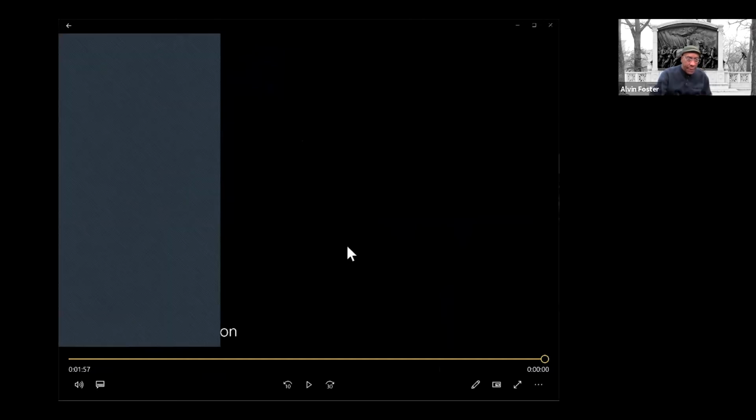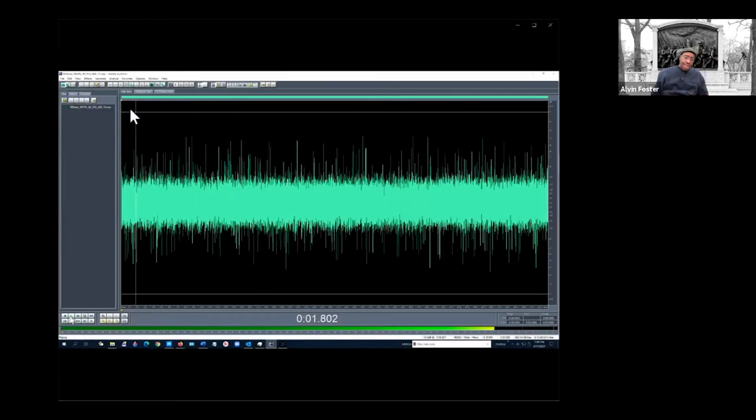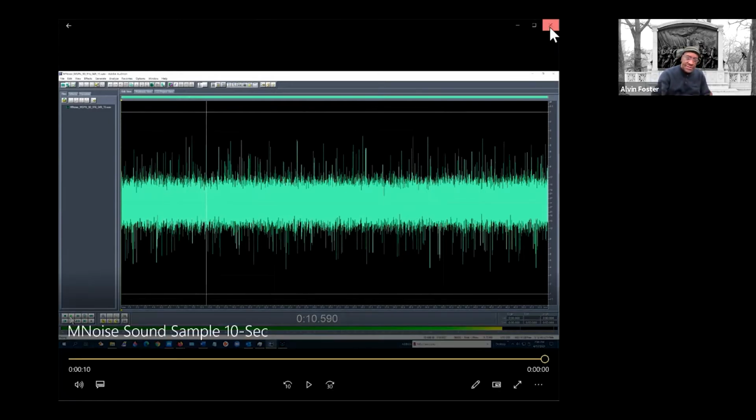Okay, the next thing I want to show is what the M noise looks like and sounds like. And here's what the M noise sounds like. This is the new proposed standard for measuring how loud a loudspeaker will play before distortion sets in. The analysis of that is what's coming up next, and that's what it looks like frequency analysis wise.